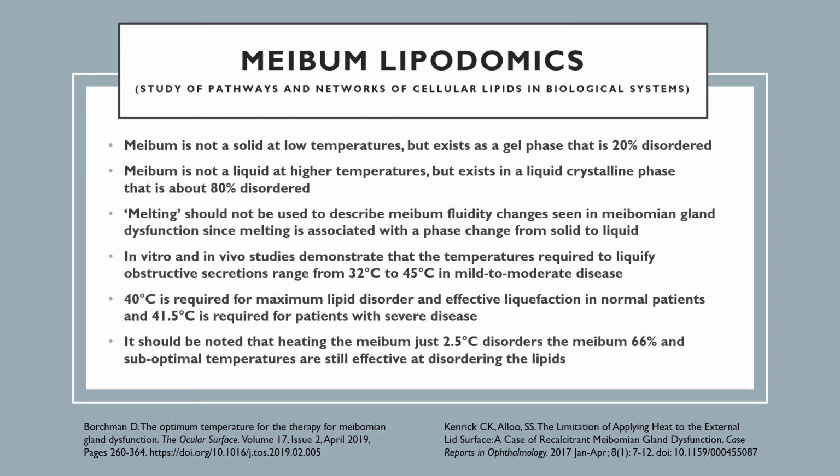Melting is when you change a product or a molecule. It's a phase change from solid to liquid. That is not what is happening when we increase the temperature of meibum. We are increasing the rate of disorder. We're changing the conformation of the molecule, but we are not changing it from a solid to a liquid. It is not changing in phase. So meibum never melts. It changes in fluidity, becoming more ordered or less ordered. That is the correct terminology based on these extremely current articles that I have listed down here, one of them in 2019, one of them in 2017. So this isn't me making up stuff.